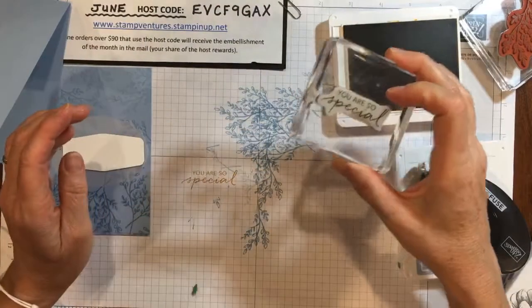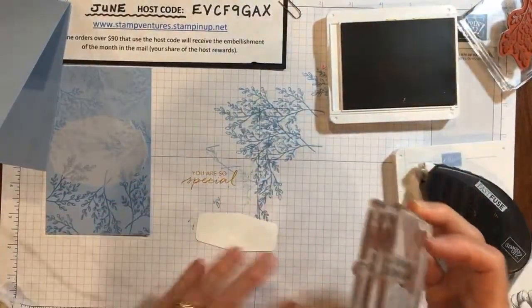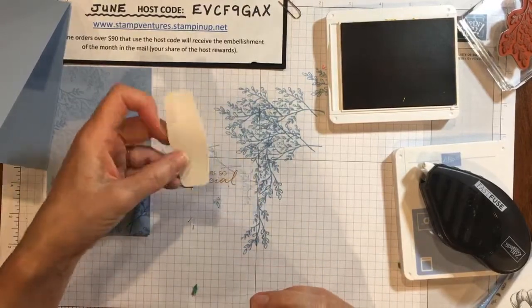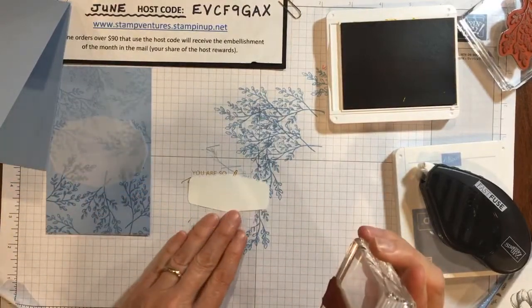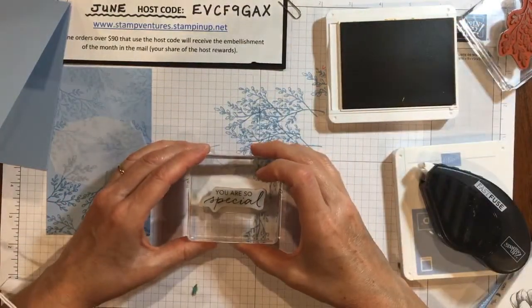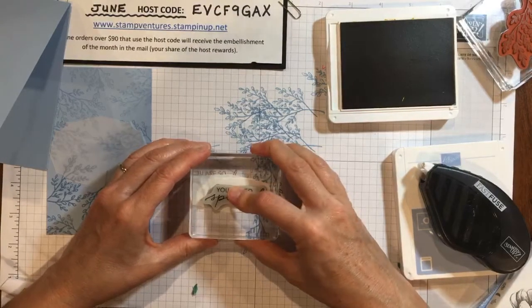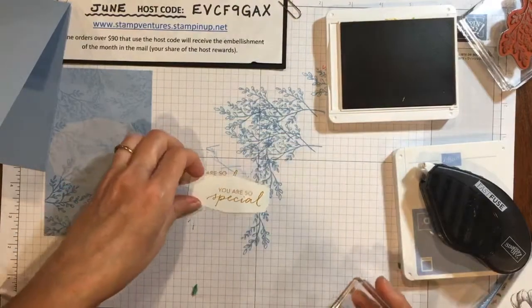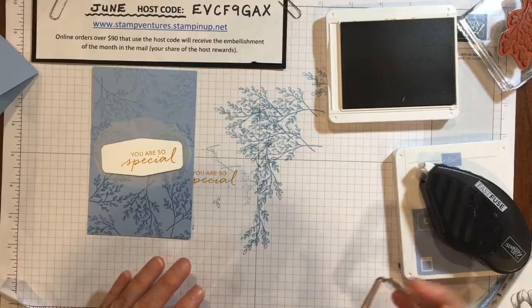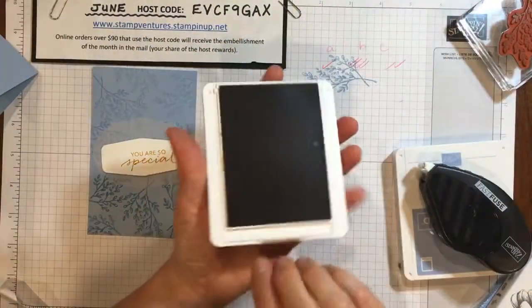Let's see. Ooh, not too bad. I guess it's fairly straight, but I'm gonna stamp it off to one edge. Oh, look at that. I already got some blue on the corner there, so I'm gonna turn this around, because then when I put the flower on the other corner, it'll cover up the blue ink that I've so nicely smudged on there already. Okie doke. There we go. So you are special. And we'll just get that far away so I don't get crushed curry on anything else.